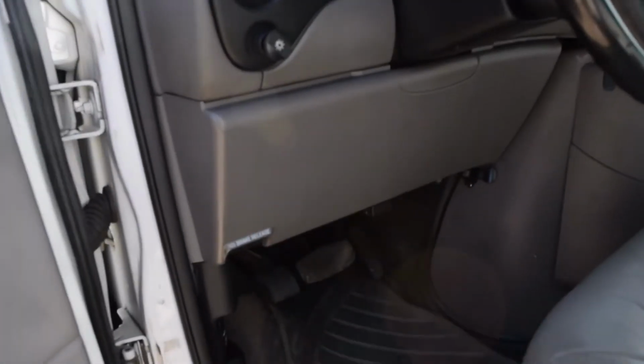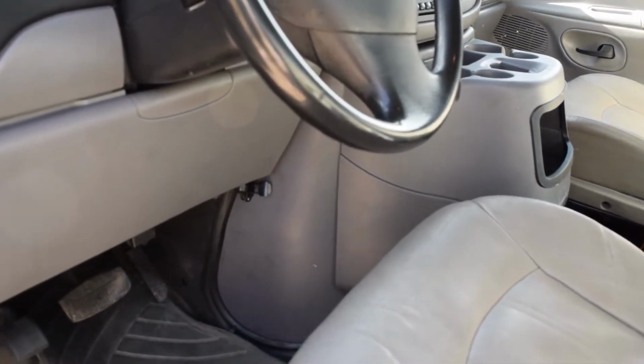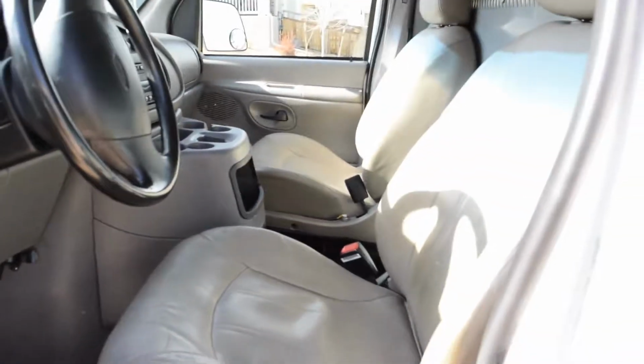The van has 208,297 miles. Again, it's a 2001. Has a 4.2 liter V6 engine. It's been really good for me. Inside the van is really clean.